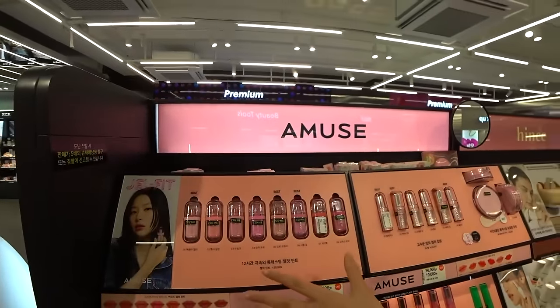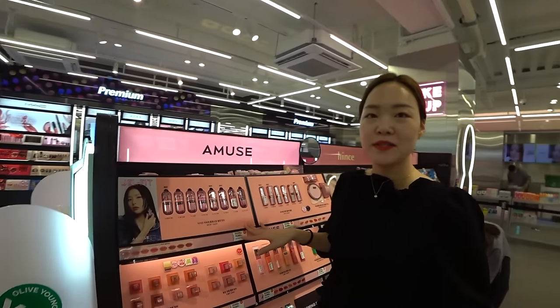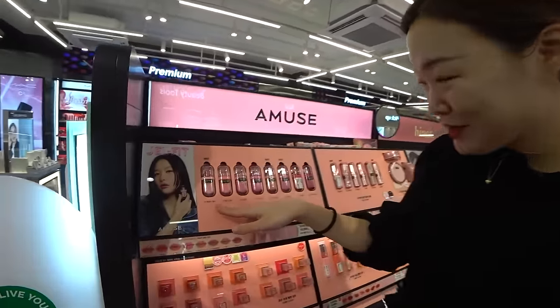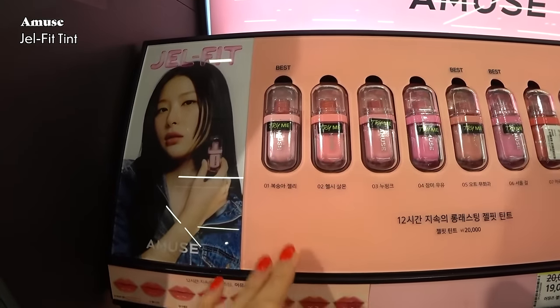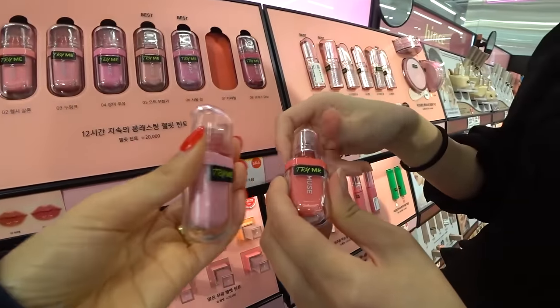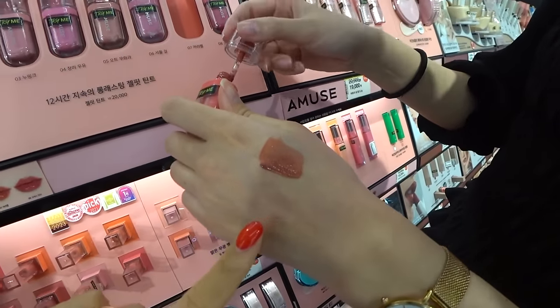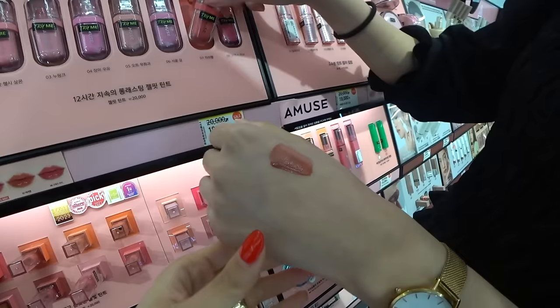Okay guys, another popular lip product in Korea right now are these Amuse lip tints. You've probably seen them. I think they're also really popular globally just because look how cute the packaging is. This is so adorable. So cute. Oh my gosh. Can you open that one? Oh, this is also jelly-like. That's so cute. Glossy tint.